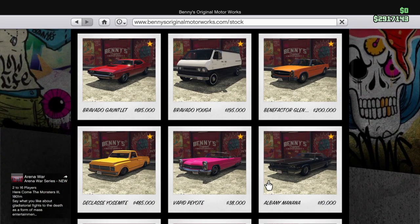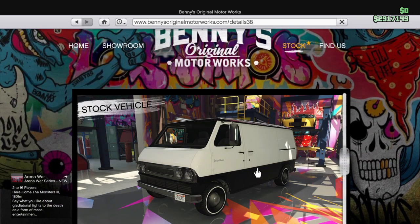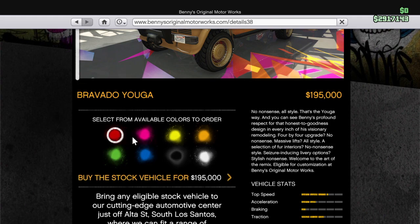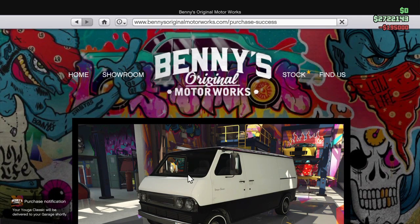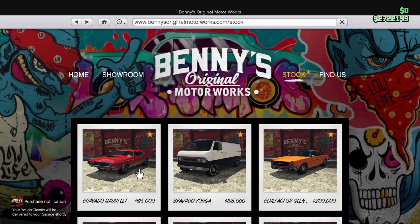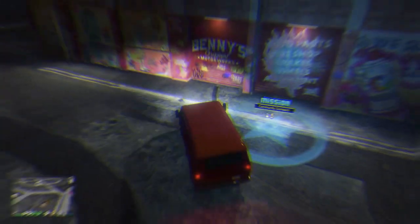As you guys can see right here, Benny has gotten 6 new cars, but for the purpose of this video, we are going to be customizing ourselves a Bravado Youga. I honestly don't have any idea how to pronounce it. Yoga? But we are going to be getting ourselves one in red, and it will cost us just short of $200,000. Keep in mind, something like this isn't really meant to be driven fast or anything. It's just a garage cleaner, you know, show off at car meets. But we are going to cop ourselves one, and I'll show you guys all the customizations for it.